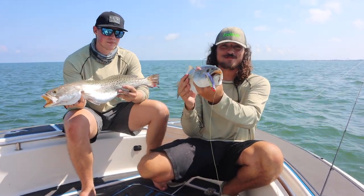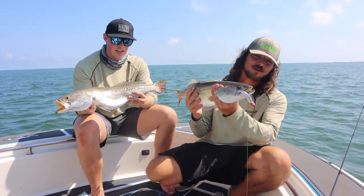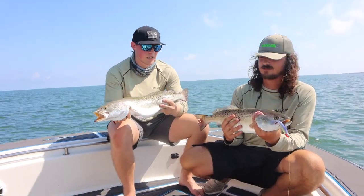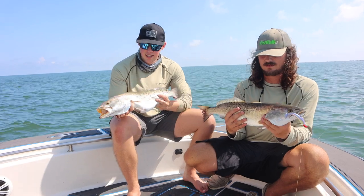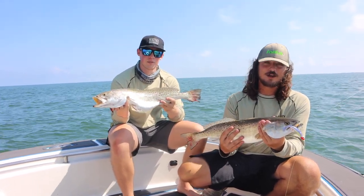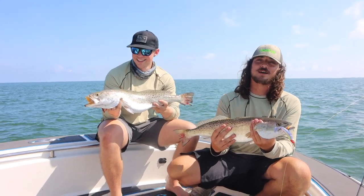All on the Z-Mans, baby. They are crushing them. Yeah, the Z-Mans are putting in work. You're using Purple Death with GIG. I got a straight tail Z-Man. Brady's using the sexy mullet. And it's putting in work on these fish, guys. Just some incredible fish. We got three trout over 20 inches in the last 5 minutes.